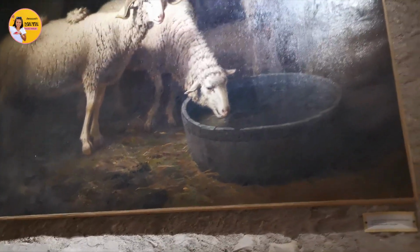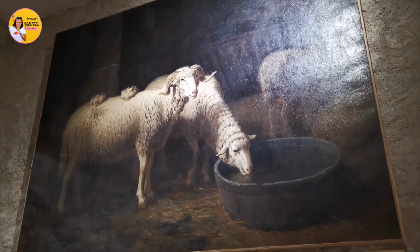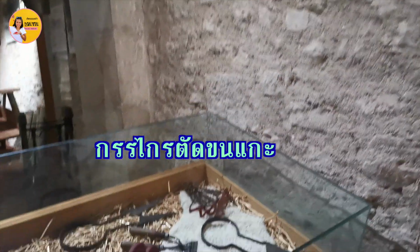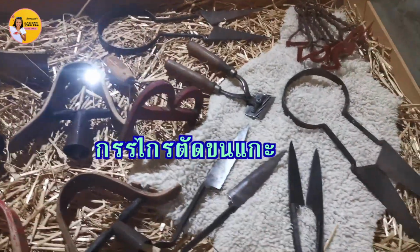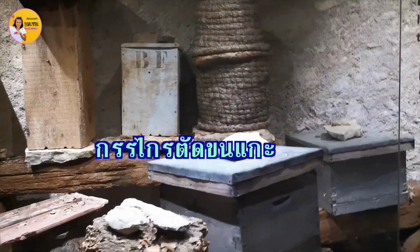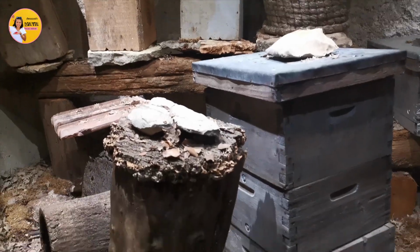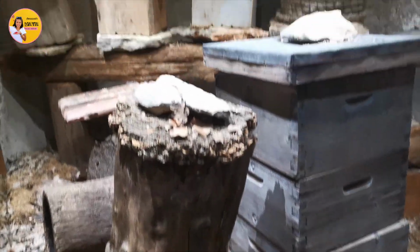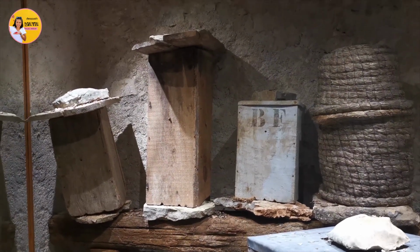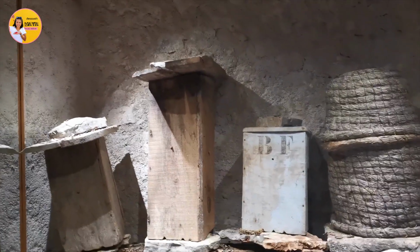The sheep give the wool and give the meat, and the milk to make cheese. Very important. So these are all things you use to cut off the wool. These are beehives. They also had bees, for honey. They had no sugar here because sugar was made from sugar cane, which came from the West Indies. So they used beetroot later on, but mainly they sweetened with honey.